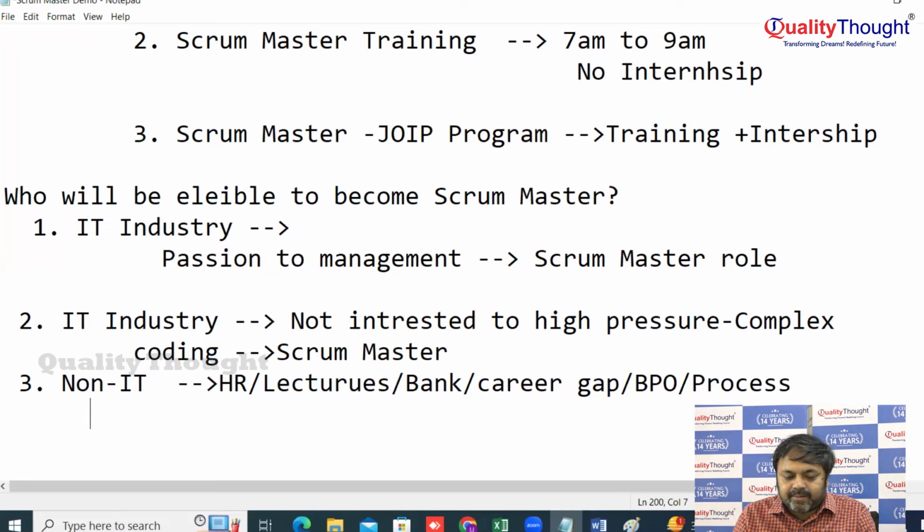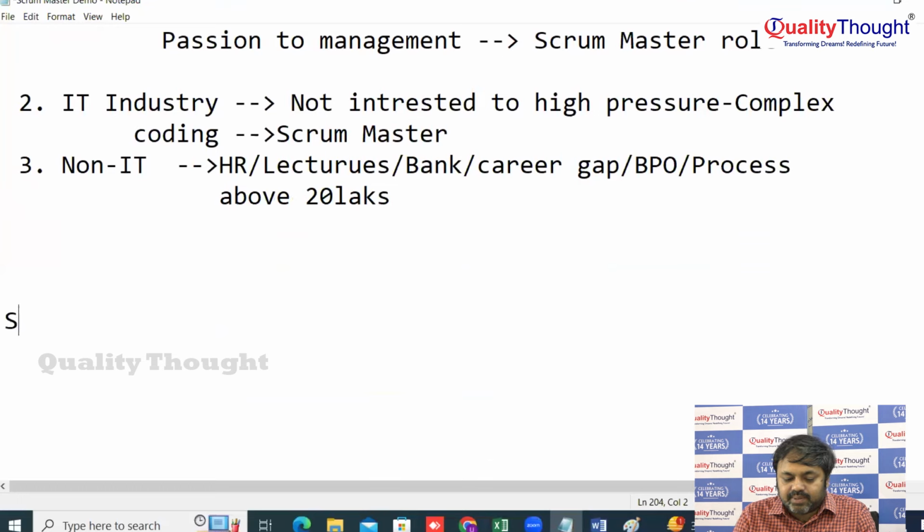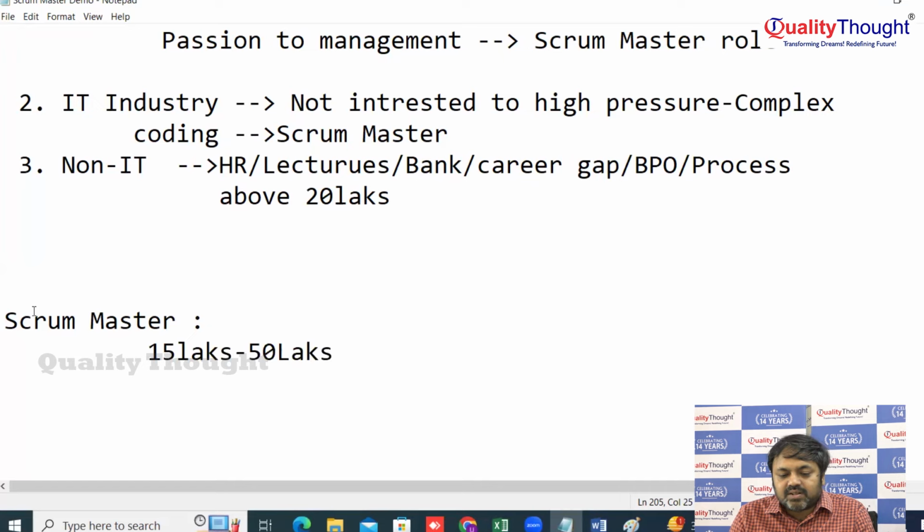But if you want to enter the IT industry with at least about 20 lakhs package, because in Scrum, what we observed, I'm into Scrum Master training since many years, the lowest package starts at 15 lakhs and the highest you can try up to 50 lakhs in India. So you will be getting a decent package.